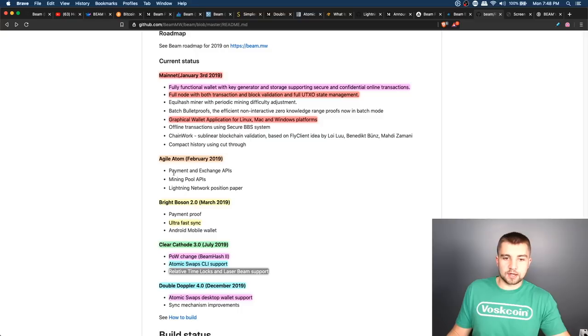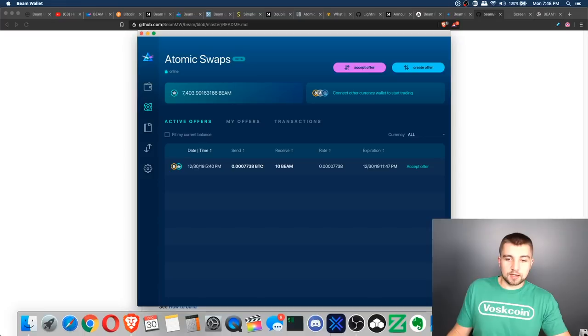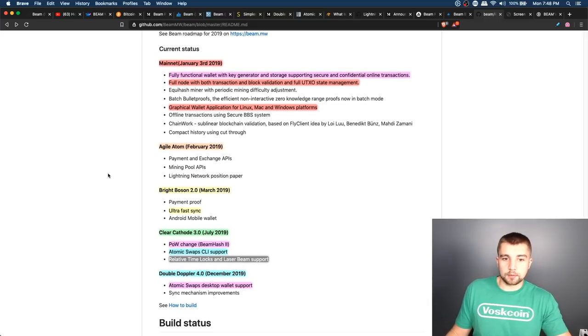Moving into February, they had some smaller but very needed developments. And then once March hit, they hit ultra fast sync for their wallets and an Android mobile wallet, which, mobile wallets are a big deal for adoption. And honestly, this blockchain, this wallet, it syncs fast. If you've never synced their desktop wallet, give it a shot and you'll be astonished how fast this blockchain syncs compared to some other top cryptocurrencies.